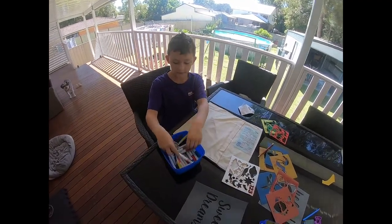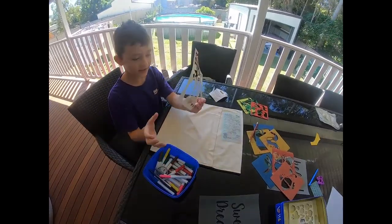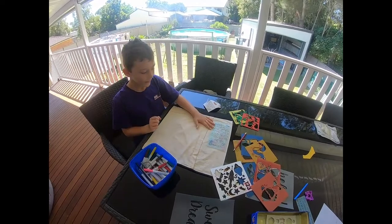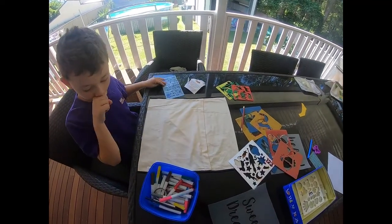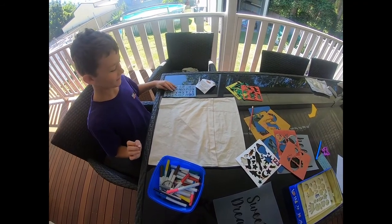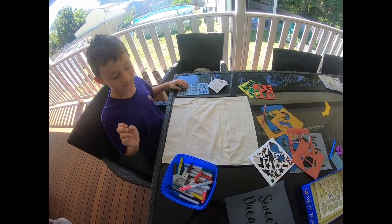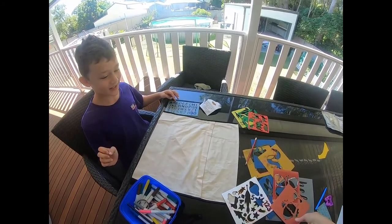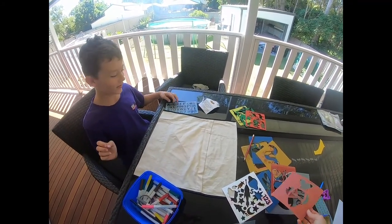So we've got these fabric markers here, we've got these stencils, and it's time to get creative. What are we going to put on this one, Caleb? I'm not sure if this is a good idea. What do you reckon? What are you thinking? This might be a bad idea. If I get bad colours, I'm going to go again until I get really good colours.